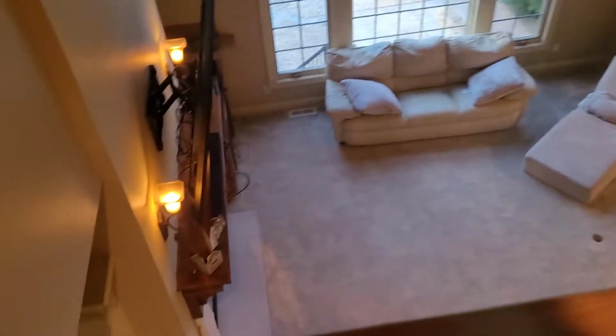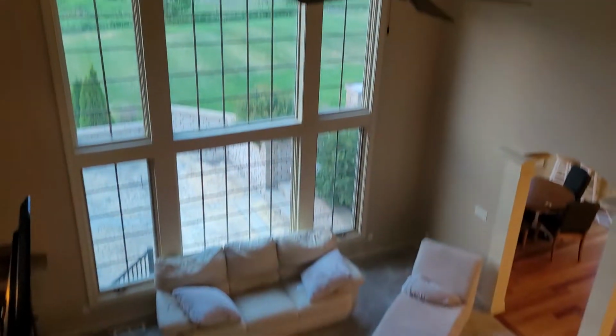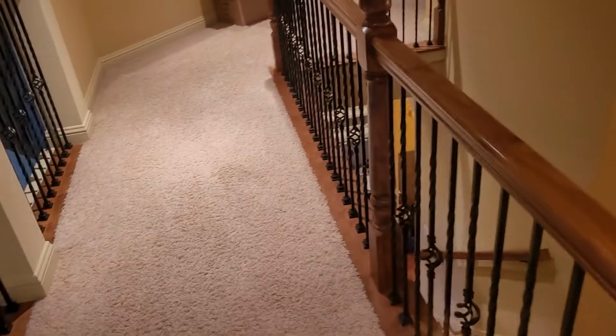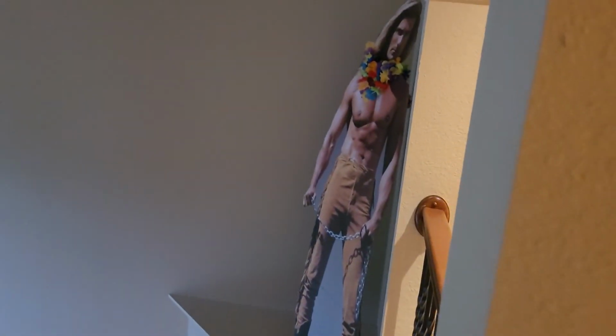And then we have what we call the bridge. This walkway over to the rest of the second floor. And you get this balcony you can look down. It's pretty sweet. Hopefully I don't drop my phone. It's pretty cool. So yeah, this is the bridge. One I didn't show you in this little corner. We got Fabio. He came with.